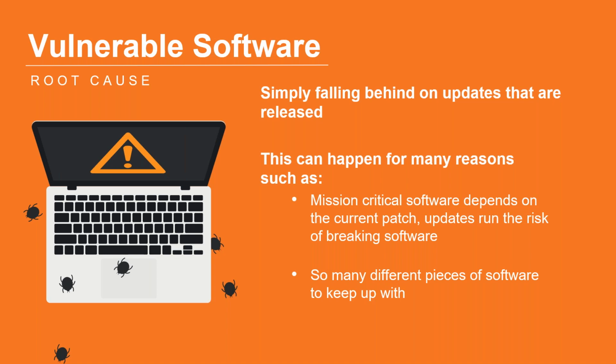So outdated software is caused by researchers or hackers finding security holes in the software. So one way or another, the software vendor finds out about this, and then they'll create a patch, and that patch will fix the issues that were identified. So if you fall behind on these patches, it can leave your software in a vulnerable state.